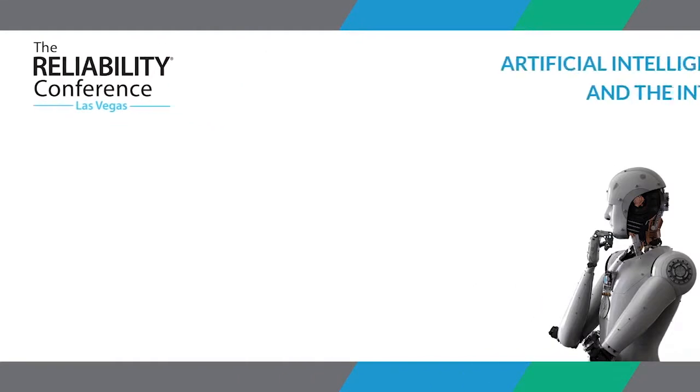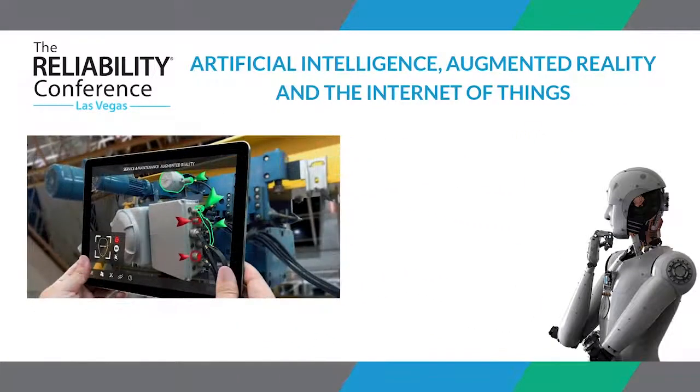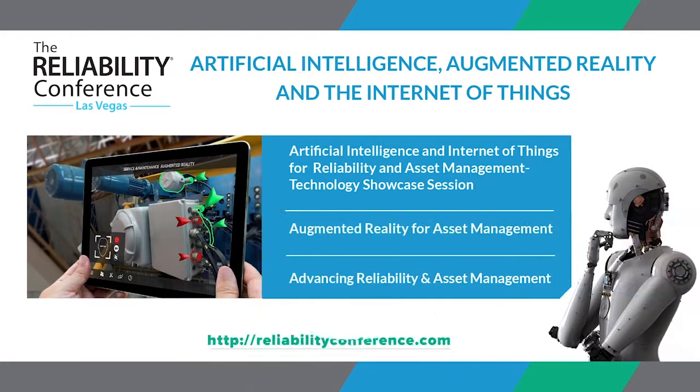So join us for the AI and IoT technology showcase session. What happens is we're teaching a little bit about the basics on how to use IoT and AI to advance reliability and asset management, as well as giving small technology solution providers, as well as the large technology solution providers, a chance to do a short presentation so we can quickly get up to speed with all the choices, all the innovations that are currently available to us to get us up into the cloud, to do so in a safe way, and to do so in a way, again, that's focused on advancing reliability and asset management. That's our focus. So I hope you'll join us for the AI and IoT Technology Showcase.